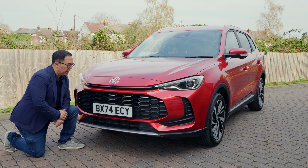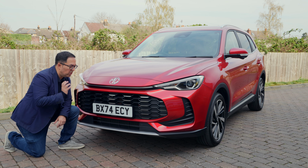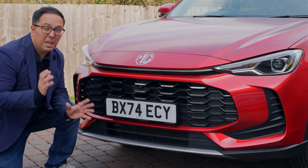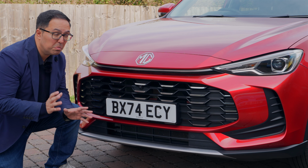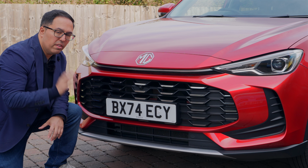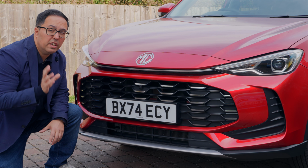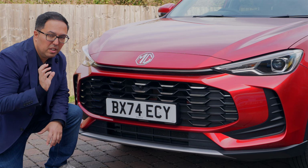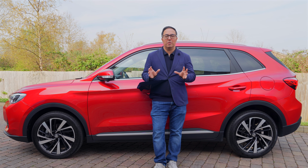Let's talk about the front of the car here. We've got this really big grille, which is very aggressive. We've got a front camera because this has a 360-degree camera system, again for a £22,000 starting point. We've got really nice design lights, and we've got this chrome bit at the bottom, which I like. It's a very attractive looking car, and it certainly does not look like a car which is not worth double that.